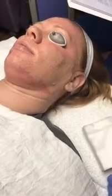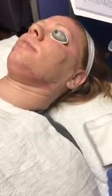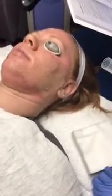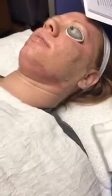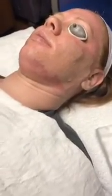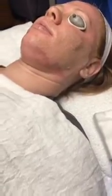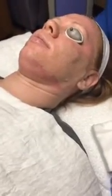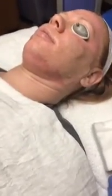So this procedure usually takes about an hour or so, and then also an hour with the numbing. So you're going to be here for around 2 hours, 2 hours and probably 15 minutes after your ice pack and that kind of stuff. So it is a little time consuming, and when you have this procedure done, you definitely need to take off work or be prepared to go home, maybe veg out for the weekend, and then you'll be ready to go.